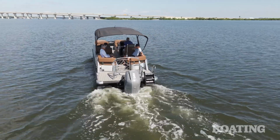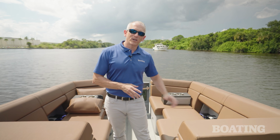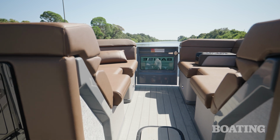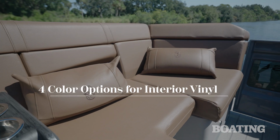And speaking of galley, you want to eat on board. Over here on the starboard side, underneath the chair, we have a pop-up teak table as well. Additionally, we have the deck. Super comfortable woven deck. Comes in 2 color options. And speaking of color options, the interior vinyl we have here comes in 4 color options.